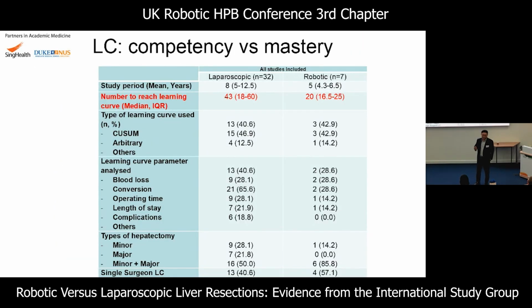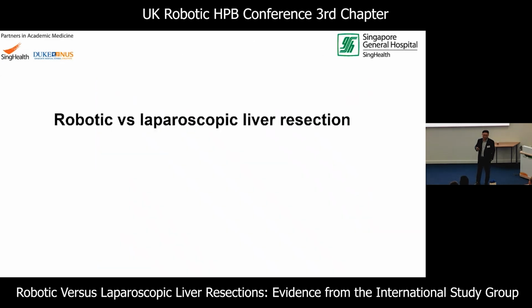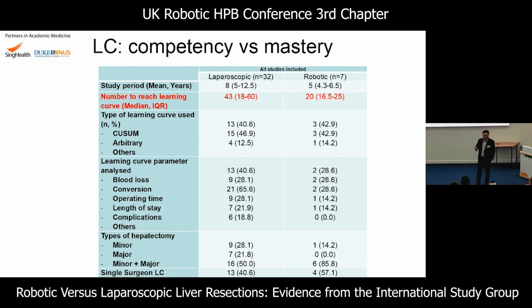When we look at the subset of laparoscopic versus robotic, as you can see in red, the learning curve of laparoscopy was about 43 cases and robotic was 20 cases. Of course, the big question mark is what the learning curve really is. We know there's a difference between competency and mastering the procedure. And as mentioned by Iswanto yesterday, obviously you're not going to be a master of robotic surgery with 20 cases.